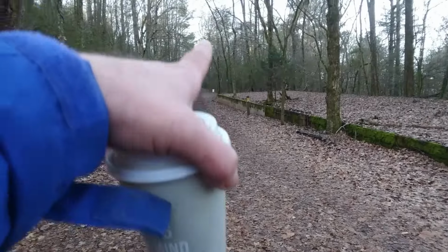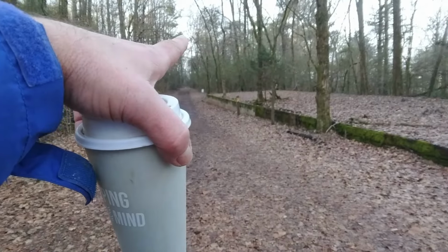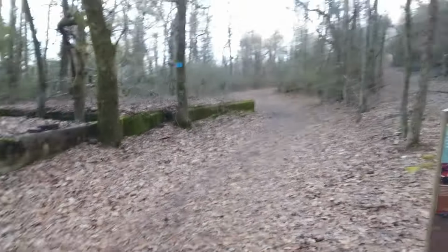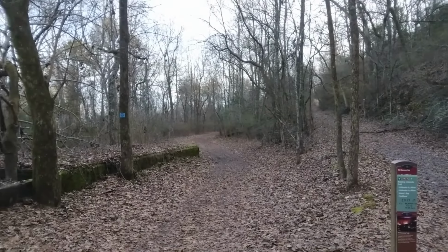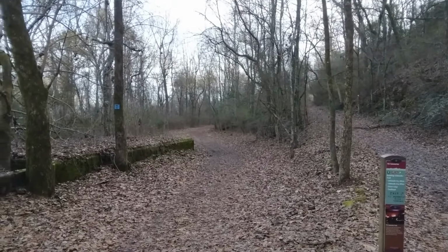So this is the rail bed looking back to the southwest. And this rail bed heads to the 13 mine tipple and the 14 mine tipple. So that's where we're going to go ahead and go.